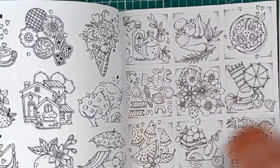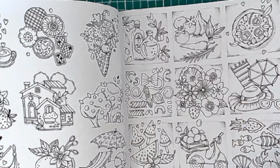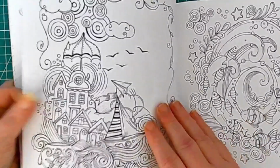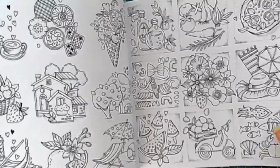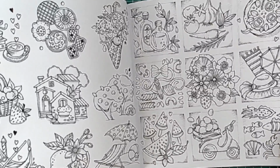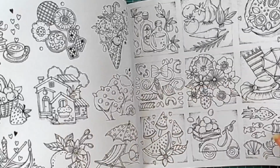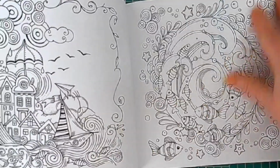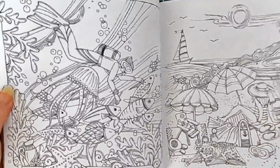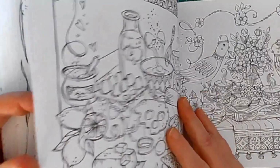So the great thing about these little areas is you can start a little spot and just color one little area and feel accomplished for the day. So I really enjoy those. It's just so cute. This isn't the one that she came out with for her free page. It's in here somewhere, and we'll probably get to it later on. And beach page, underwater page, just so cute.